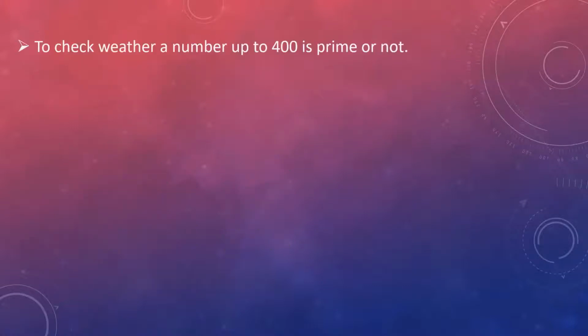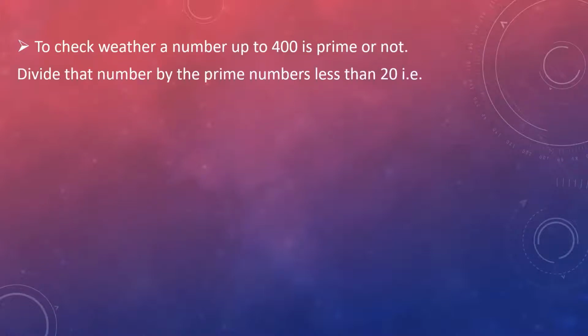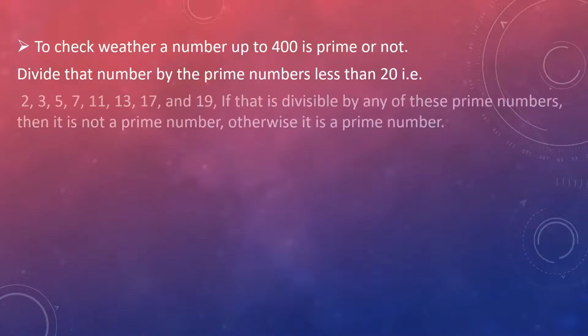To check whether a number up to 400 is prime or not, divide that number by the prime numbers less than 20. Means divide the number by 2, 3, 5, 7, 11, 13, 17 and 19. If that is divisible by any of these prime numbers, then it is not a prime number. Otherwise, it is a prime number.